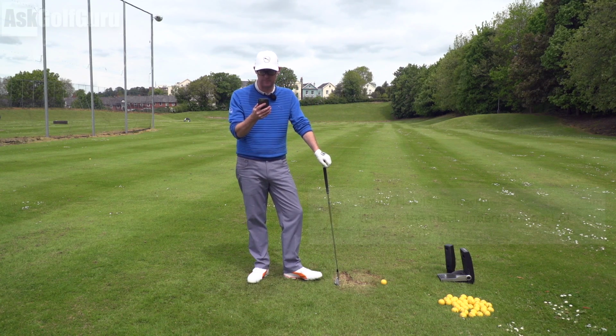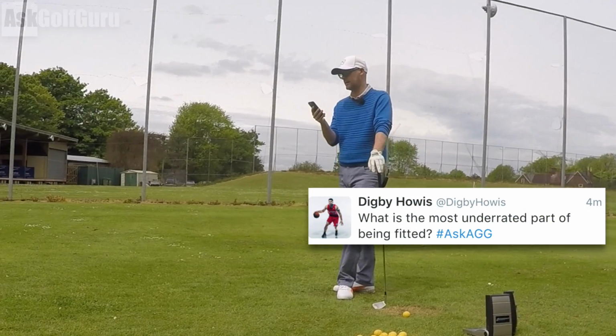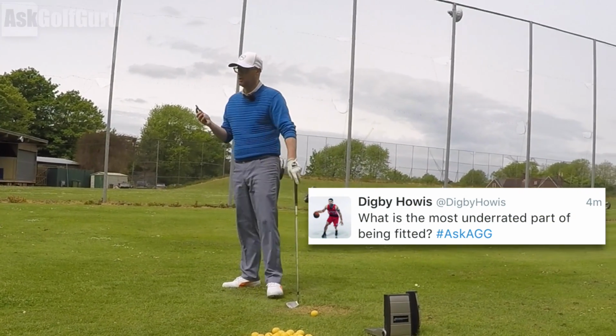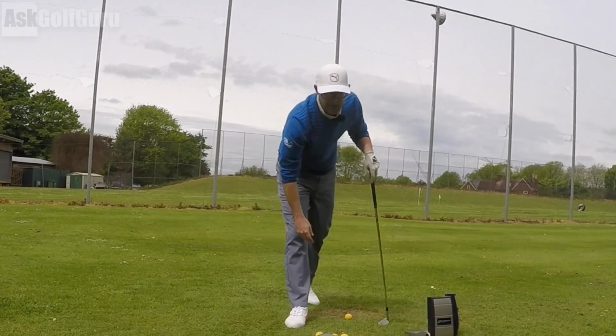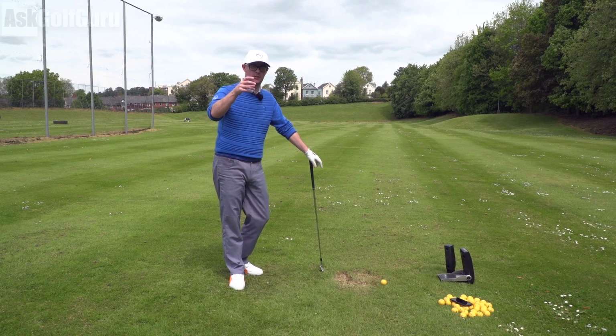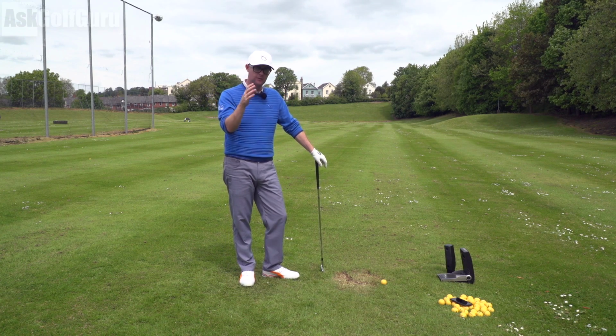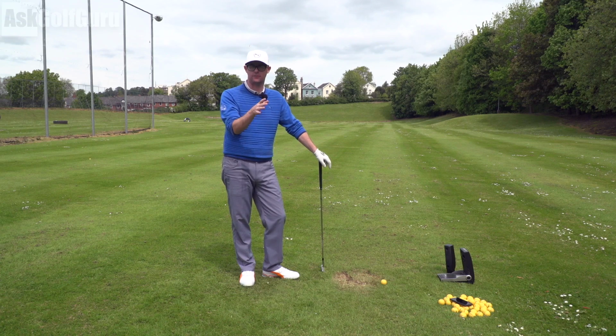We got one here from Digby who says, what is the most underrated part of being fitted? Hashtag ask AGG. It's a good question. Most underrated part of being fitted for me is, like I said there, the lesson part. It's an opportunity for you to learn about your swing and your delivery, as well as what clubs can and can't do for you.